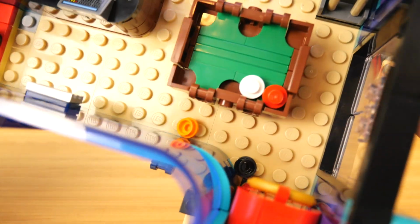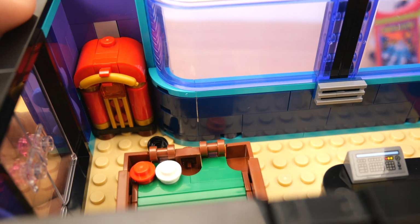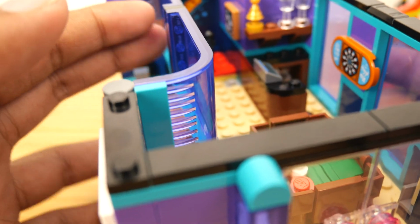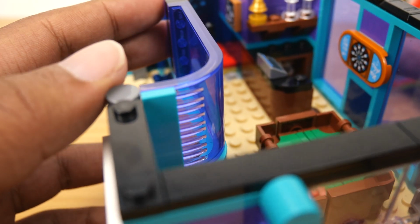And as you can see, the little studs do fall out quite a bit, but you've got some cues on the wall, and then there's a tiny little jukebox in the corner. So this is a pretty nice interior as well. And this one, I guess it's my second favorite in the set after Camille's shop.